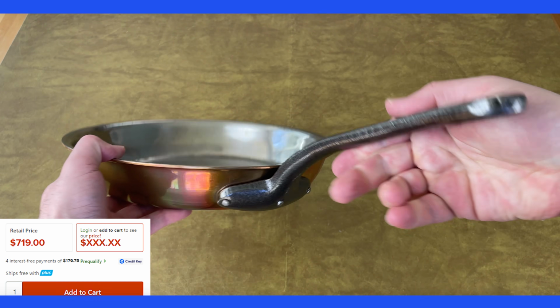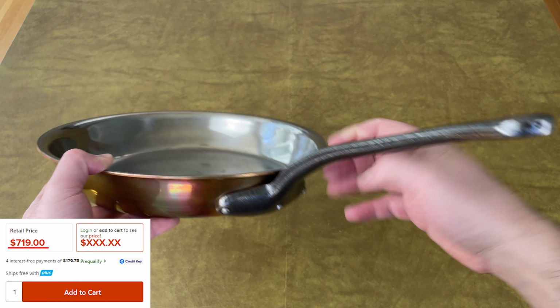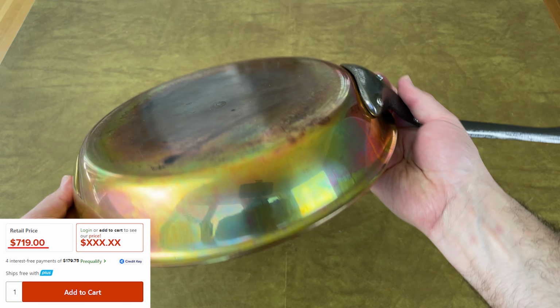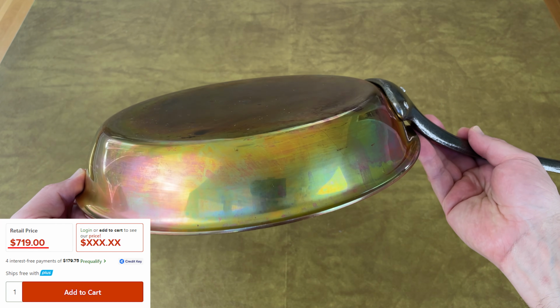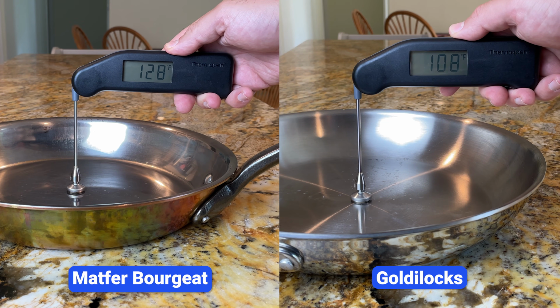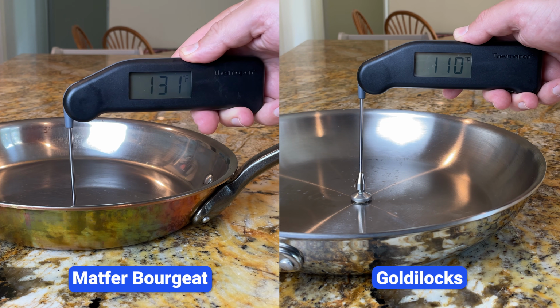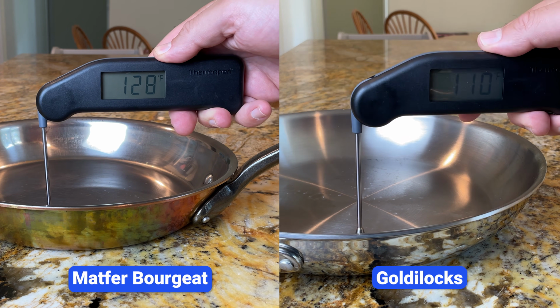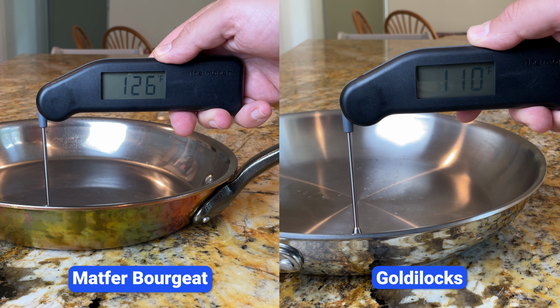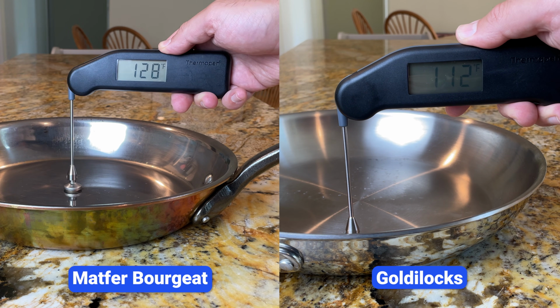This Matfer copper frying pan is the most expensive piece of cookware I've tested by far. It's listed on restaurant supply websites for between $600 and $700, which is ludicrous. I tested it head-to-head against a $60 Goldilocks pan, and although Matfer heated more evenly and retained heat better in my controlled tests, the $60 pan performed the same or better in actual cooking tests.